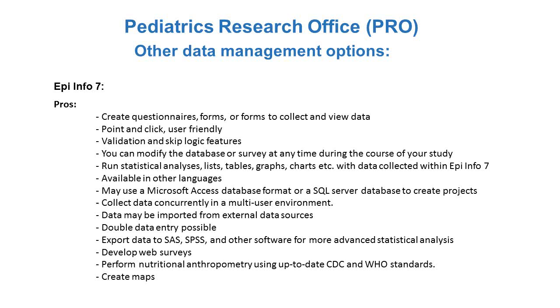Running statistical analysis, you can actually do some of this within EpiInfo. But there again, you can also export it out into SAS or SPSS, whichever. It's available in lots of languages. It may use the Access Database format or SQL Server database to create projects. You can collect data concurrently. Let's see, double data entry, of course, web surveys. I mean, it's really a very powerful tool as well.